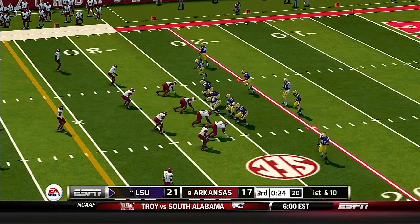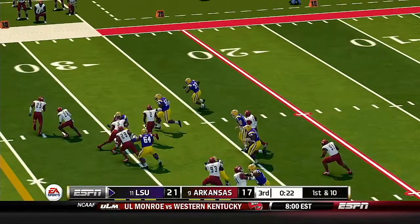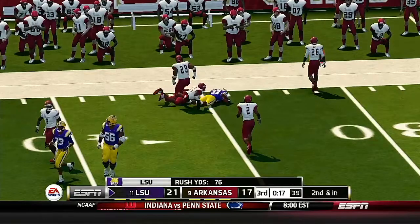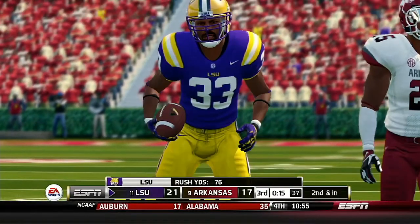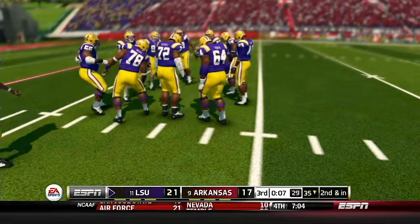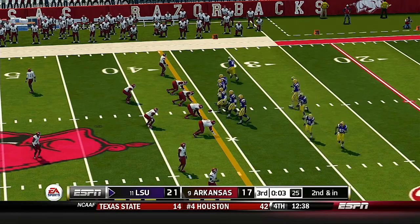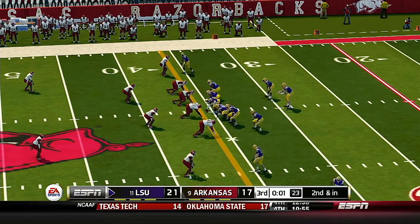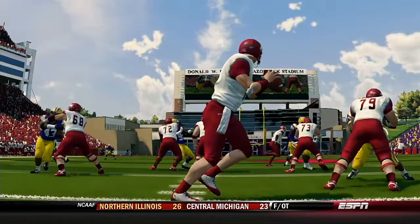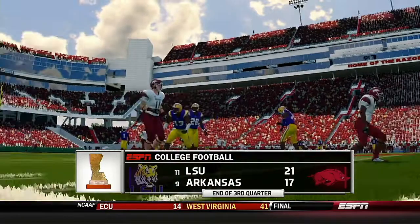They'll take over here, ready to start a new series. LSU is up 4. There he goes. He's taken down at about the 35. That'll make it second and inches. It's second down, and they're about the length of the football from the first down marker. Mike five. That's three down and one to go. LSU's up by four.